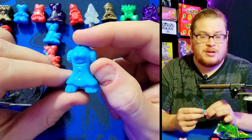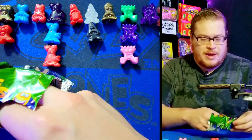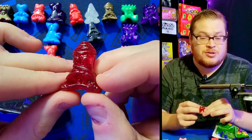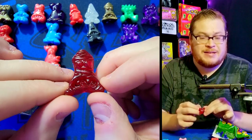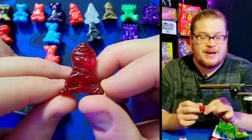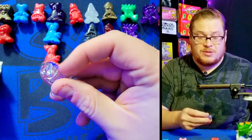We got Music here in a nice shiny blue. Looking pretty good. Who else we got hiding in here? We got two more, and we get a fresh-looking translucent red wrapper. That looks fantastic. Come on. That is so clean. Love that guy. I'd say we're getting some good hits so far. I feel like I feel a ghost.